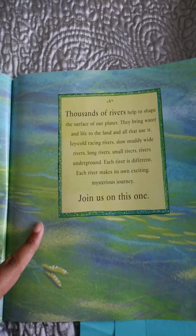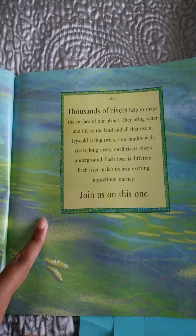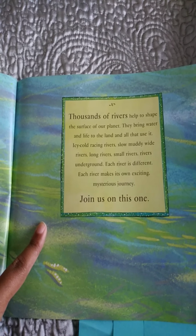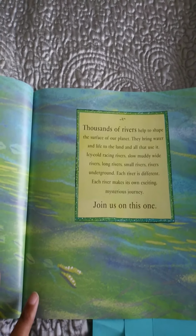Thousands of rivers help to shape the surface of our planet. They bring water and life to the land and all that use it. Icy, cold, racing rivers, slow, muddy, wide rivers, long rivers, small rivers, rivers underground. Each river is different. Each river makes its own exciting, mysterious journey. Join us on this one.